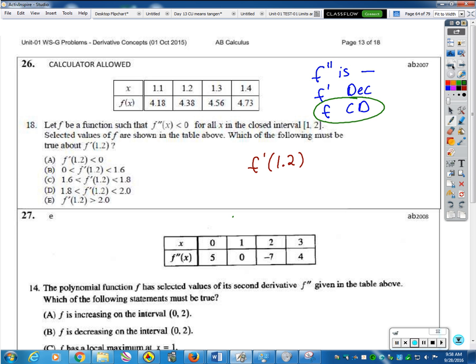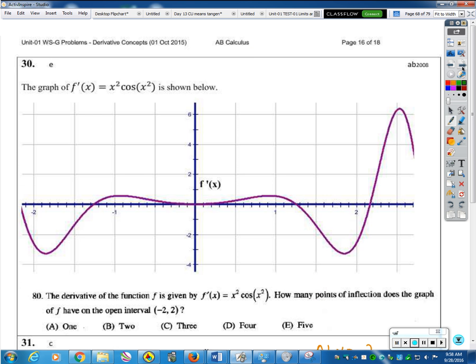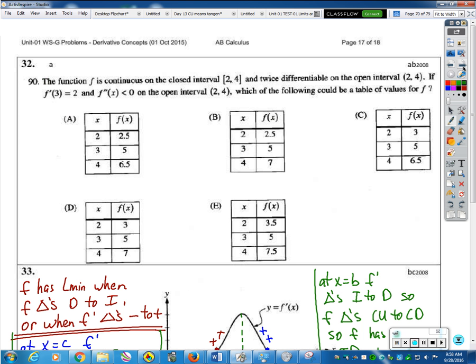We're sitting here at 27, let's look at that. Actually, maybe not. 32. Perfect. Yeah, I jumped to 32 because the concept that is tested in 32 is nearly identical to the concept that was tested in 26.